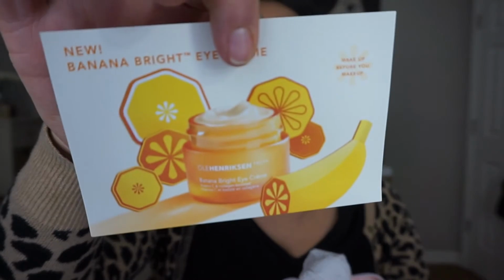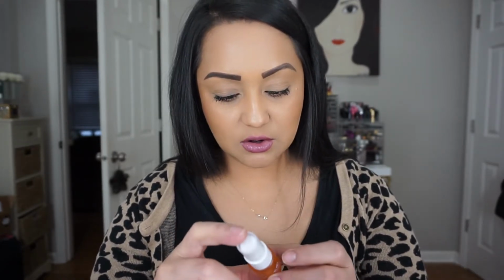We got the eye cream, and the eye cream is actually already in my bathroom. But we got the, what is this called? Truth Serum, which I really like. I used to use the Truth Serum back in the day. It was the first vitamin C product that I used on this hyperpigmented face.